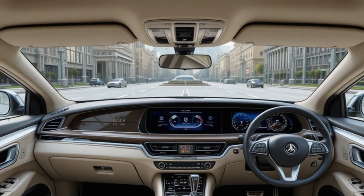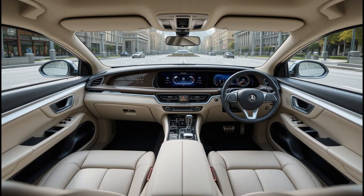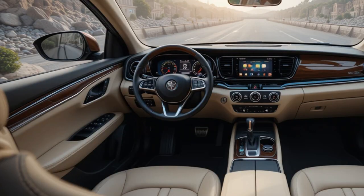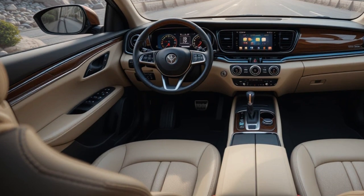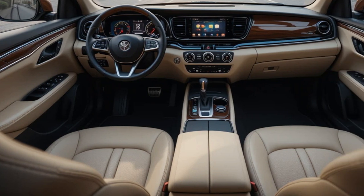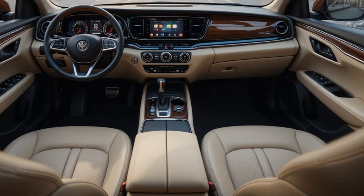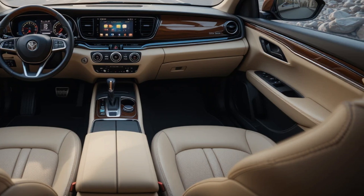And look at the simplicity of the dashboard. No fancy digital screens here, just pure old school charm with an analog speedometer and classic toggle switches. The steering wheel is large, but it gives that traditional, commanding feel when you drive. The later models also introduced some modern elements like power steering, but the essence remained the same.